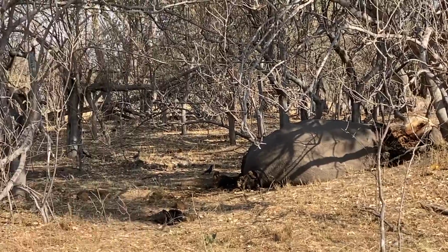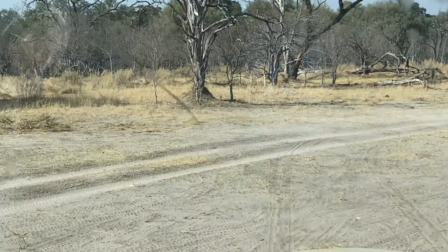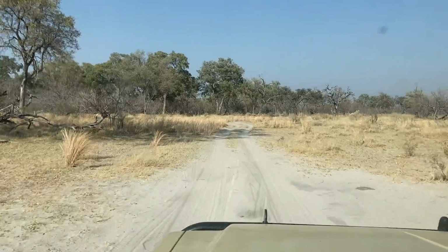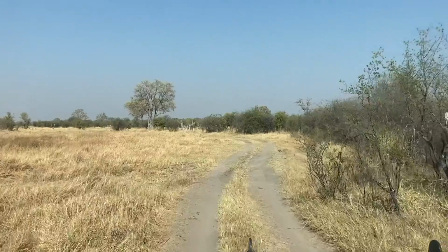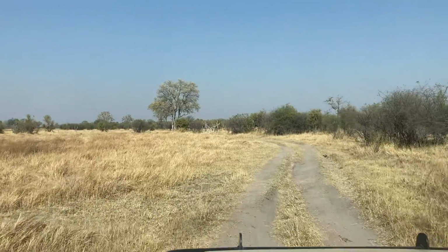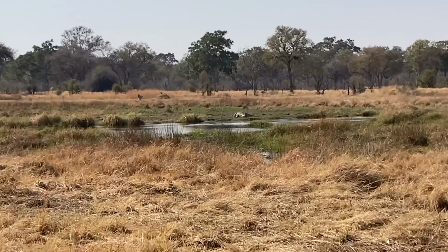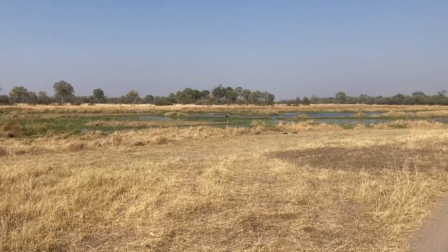Nothing was happening here. And every time we did check it, and I think we checked it a few more times, we didn't find anything here. We were spending a lot of time in this area, and if you know Khwai at all, you can probably recognize this area, it was because we knew there were two lions mating in this area, and they weren't really moving.